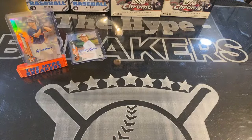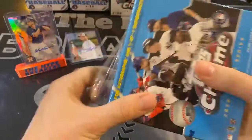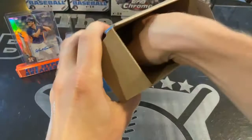Next chrome. We do have one blue box. The rest are white. I've noticed no difference in these, but we'll see. It's kind of the black sheep amongst the rest of them. We'll see if that means anything or not. Boxes 2 and 3 were the ones with autos. So, what else can we get out of chrome?